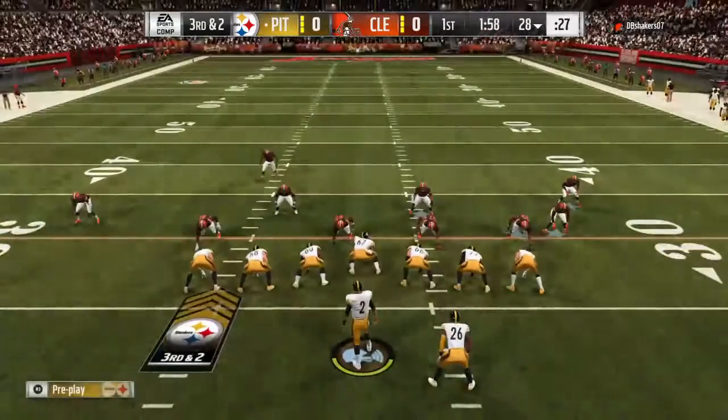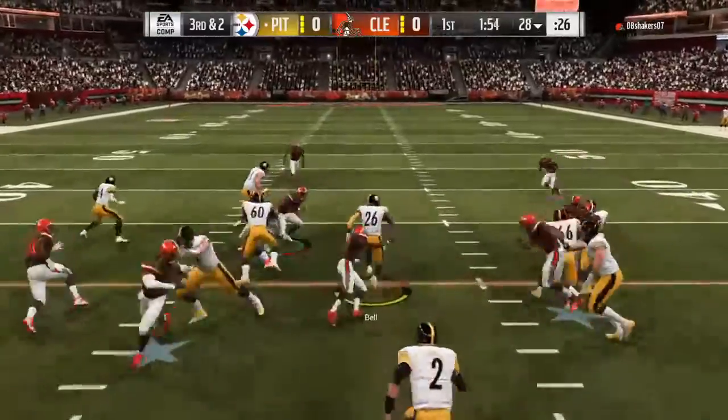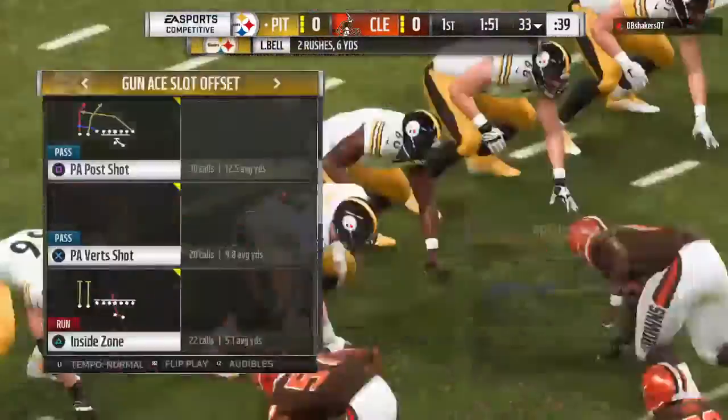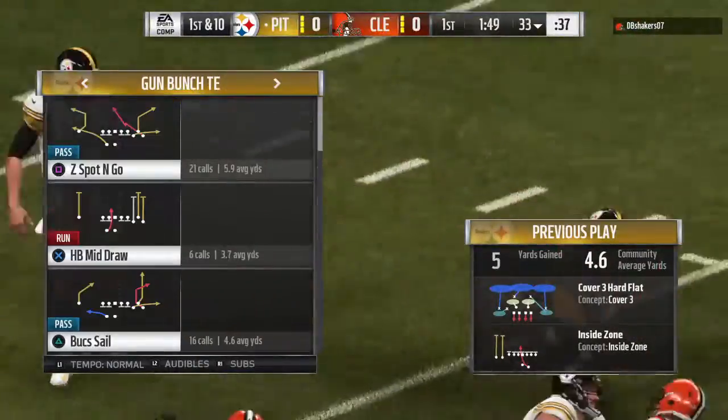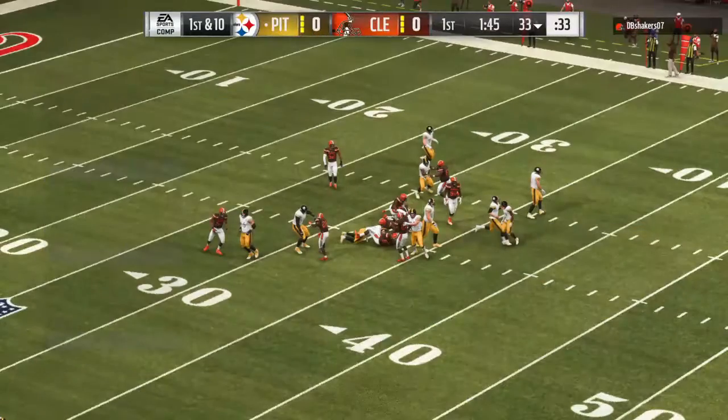All right, now, lucky 56. Lucky 56. They'll try and run for it with Bell, and he's able to get it to the 33. Good enough for a 1st down. 5 yards is the pickup there as that extends this drive.